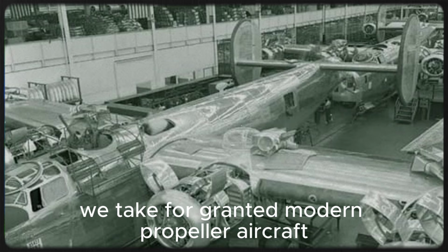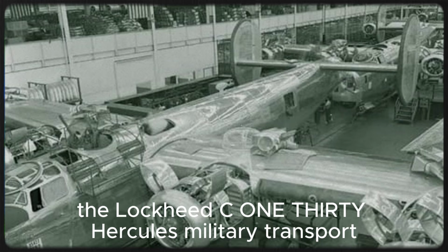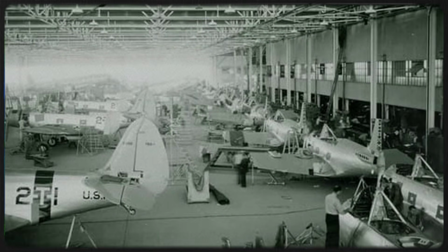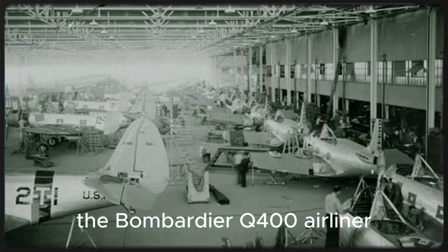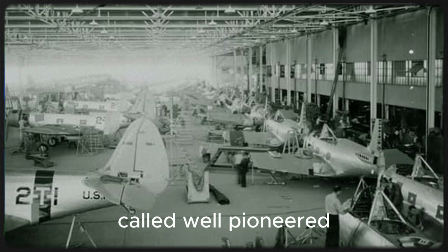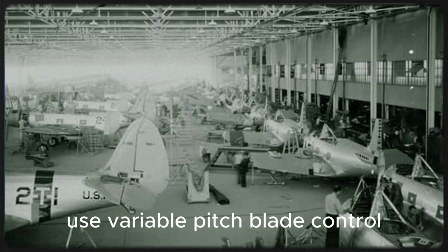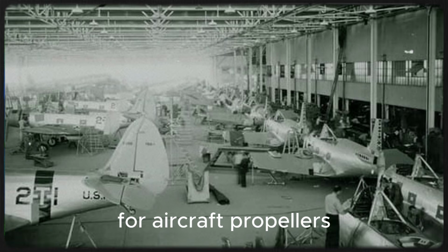Modern propeller aircraft still use variants of Caldwell's design. The Lockheed C-130 Hercules military transport, four Hamilton Standard propellers, each automatically adjusting pitch thousands of times per flight. The Bombardier Q400 airliner, Dowty propellers using descendants of the same hydraulic constant speed principles Caldwell pioneered. Even wind turbines generating electricity use variable pitch blade control. The same basic concept Caldwell developed for aircraft propellers.